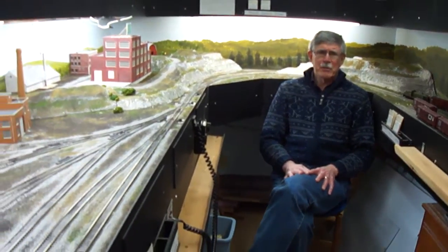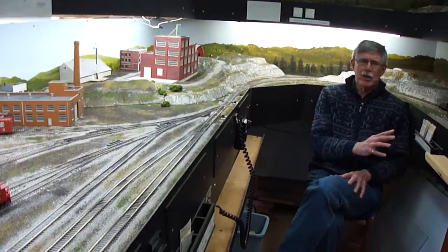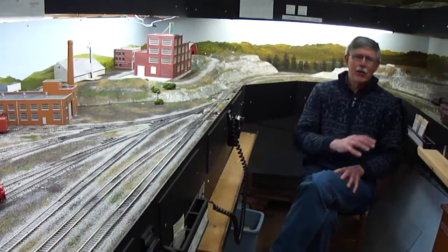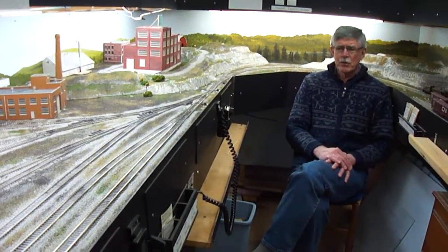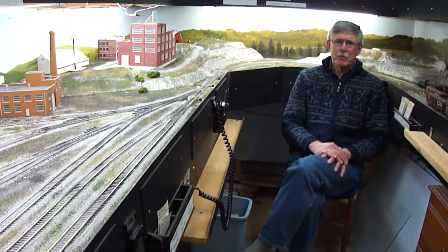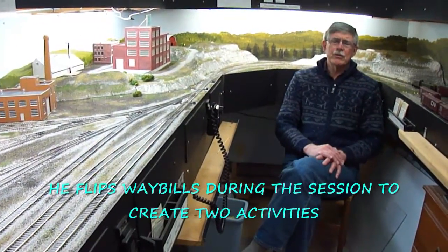However, the CP freight comes in first, it drops its cars for the mill, those get delivered, those get switched, I come over here, switch the waybills around, tell the operator here to do a second cycle, and when the CN interchange train comes in, it'll drop off a further string of cars and we repeat the sequence. So the mill gets delivered to and switched twice in a session.